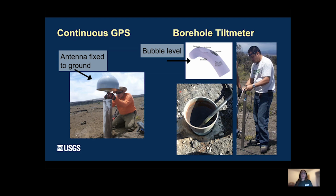Two of the instruments that we use most frequently are GPS, which is shown on the left. In this case, we don't move around with the GPS. Instead, we fix the antenna very firmly into the ground so that we can measure very precisely how that single spot of the volcano is moving.